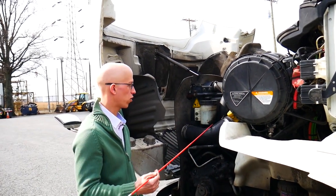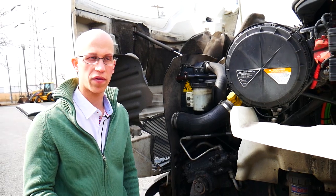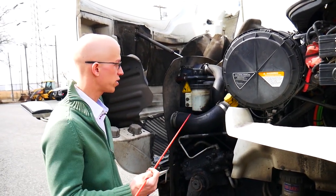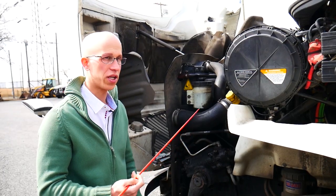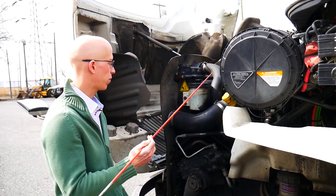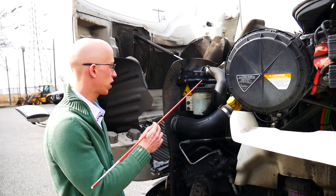So, the first thing I'm going to be checking for again is puddles on the ground. There is no puddles on the ground, and there is no dripping fluid on the underside of the engine or transmission. Also, all my hoses in this engine are in good condition and not leaking as well. From here, I can check my power steering fluid. My power steering fluid, this is my dipstick here.